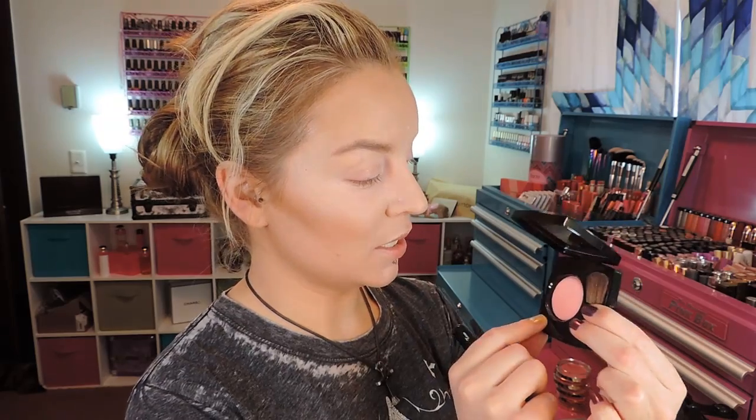Let's go in with this Sakura blush. It is a gorgeous, kind of a baby pink, but it does have some peachy coral tones to it. And I'll just use that on a Chikuhodo cheek brush like this. As you can see there, it's kind of powdery. Let's put it on right here. The color is gorgeous. Hopefully you guys can see that.